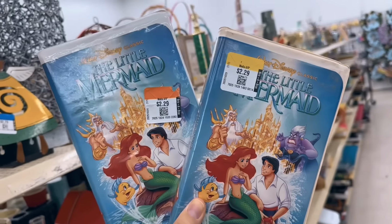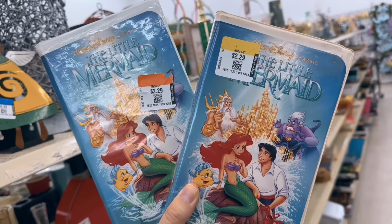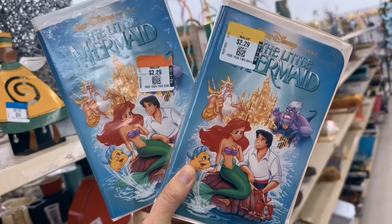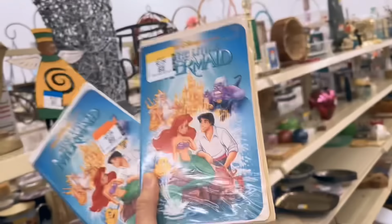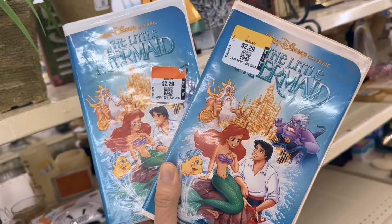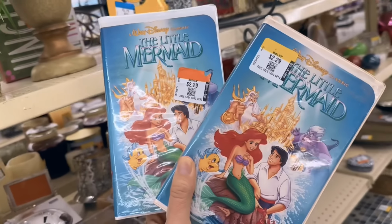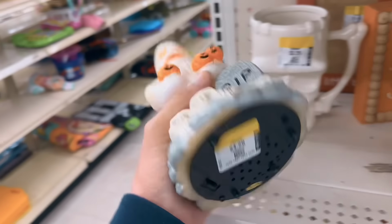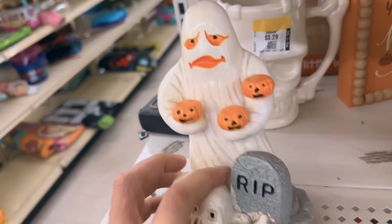Look at that. We got 2 banned VHS, the forbidden copies of The Little Mermaid. And that's why, right there. You see it? Yeah, I've got quite a few of these. They're not as rare as some people think they are, but they do sell for about 25 to 30 bucks a piece. And look at this guy. Let's see, he might need some batteries. That's a pretty cool one, though.